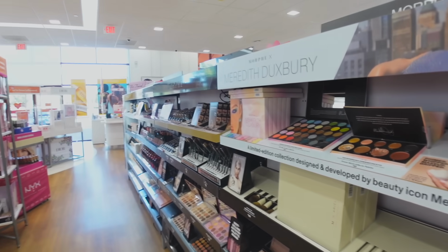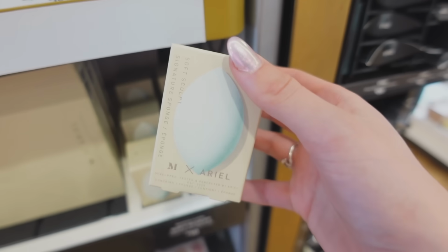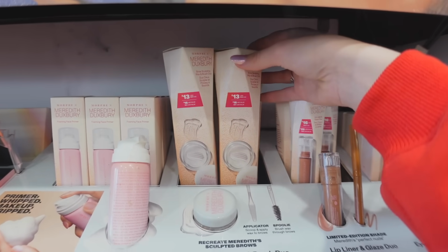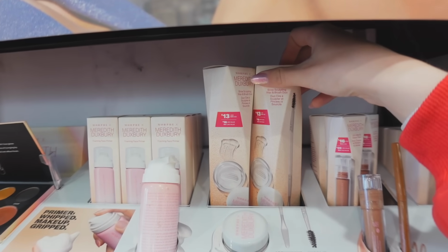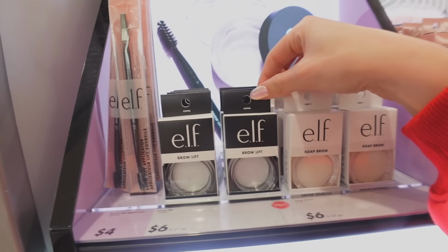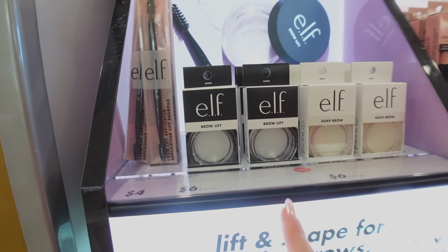So we are currently in Ulta, and this right here is one of my favorite beauty blenders. I think I'm gonna pick up another one because mine is kind of gross, and this is $10. And I've also been wanting to try the Brow and Wax Brush Duo from Meredith's line at Morphe. This looks really good. I'm kind of contemplating it. We might come back to it, but as of right now, we're just gonna stick with the beauty sponge. But e.l.f. also has their brow lift too, which is what I really like. Mine got really disgusting and gross, so I might end up picking this one up or the other one I was showing you guys.